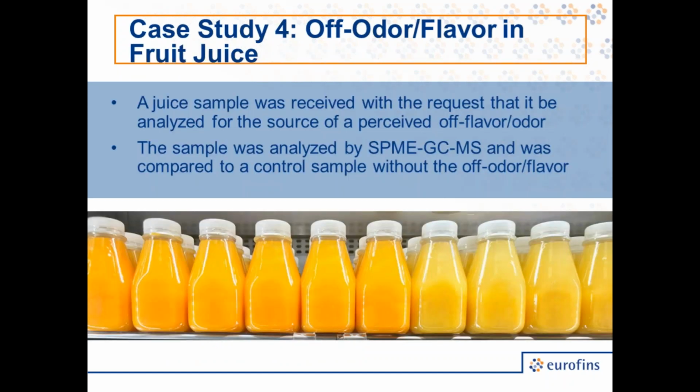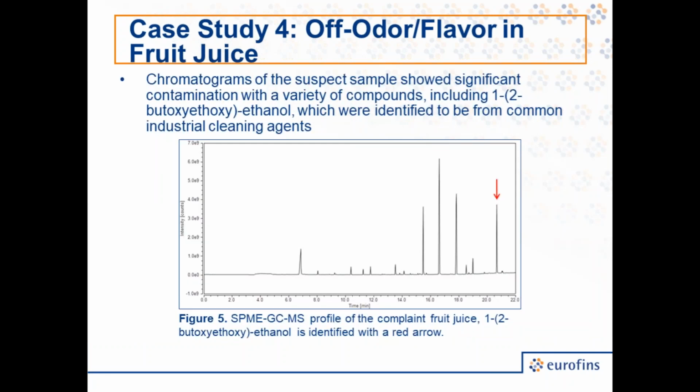In a related case study, we also looked at an off odor and off flavor in a fruit juice. In this case, the fruit juice had an off flavor and was caught prior to being shipped to customers. And so we analyzed these juices with the off flavor alongside control samples. What we found is that chromatograms of the suspect samples showed significant contamination with a variety of compounds.